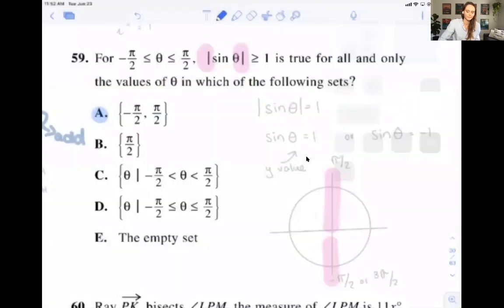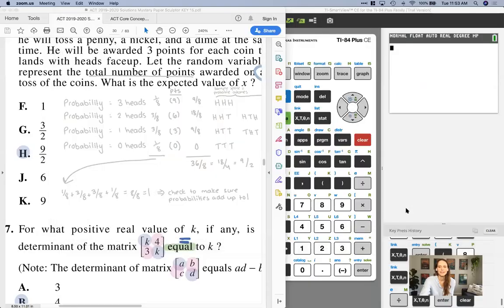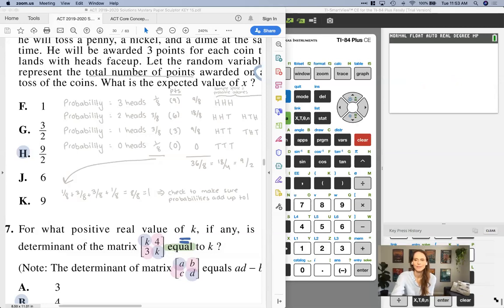And I am going to share this. Okay, so for negative pi over 2 is less than theta is less than pi over 2, the absolute value of sine theta is greater than or equal to 1 is true for all and only the values of theta in which of the following sets. So I would plug in those answer choices for theta. Let me actually share my screen because I'm going to go in the calculator and it's going to be easier than if I'm on my iPad. Okay.